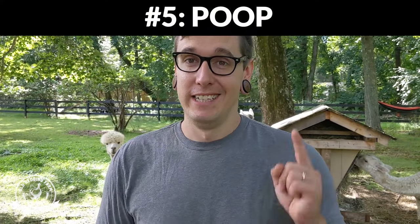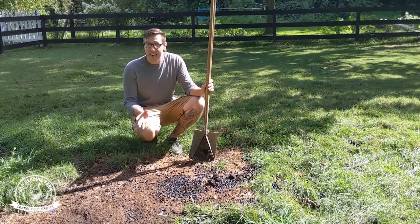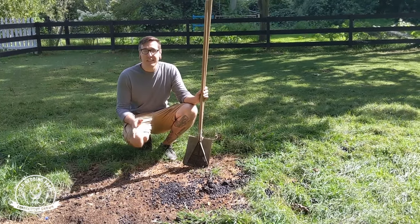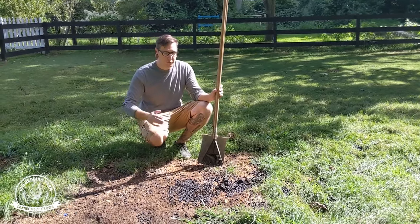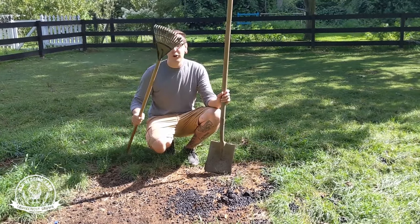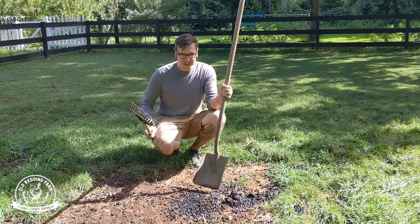Number five, dealing with poop. So alpacas, like everybody else, poop, and they poop all the time. And so you want to make sure you keep this nice and clean, especially in the barn. And it's really easy to take care of. We just get this little black garden shovel. I think we got a garden rake. We got it at Walmart, just a couple bucks. And this old shovel we have laying around.